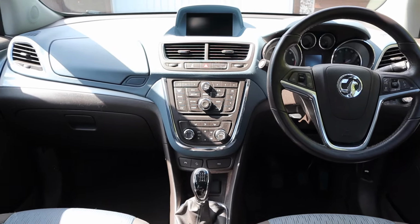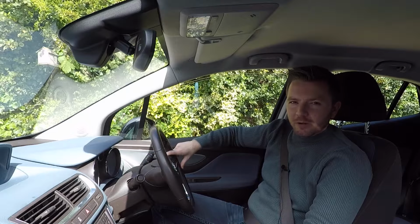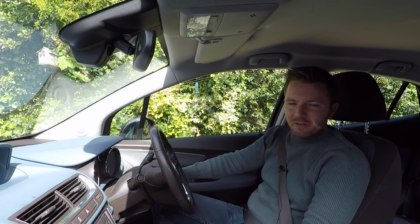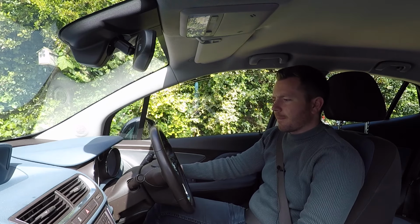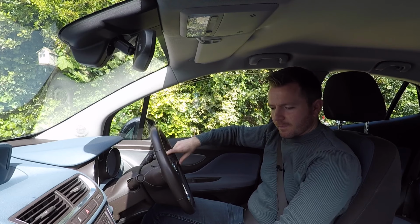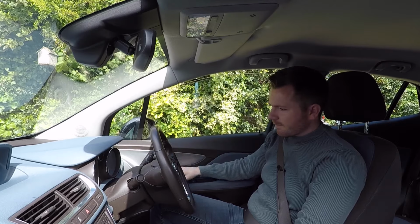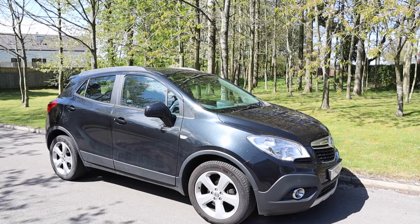Engine wise, you could have bought a plain Jane 1.6 4-cylinder petrol, or a 1.4 turbocharged petrol, or the 1.7 turbo diesel engine that's fitted to this. Now it's coarse, loud, unrefined. In fact, let me start it so you can hear it for yourself. Beeping off. So yeah, it's quite agricultural.